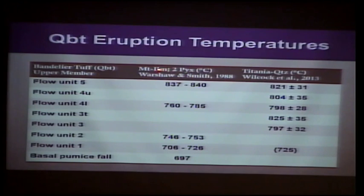There's some earlier data for the Bandelier tuff using magnetite, ilmenite, and 2-pyroxene work. You can see that for the lower part, the pumice fall, it's about 700 centigrade, and for the last flow unit, maybe 840 degrees centigrade. But the results are more or less comparable for the upper part. It's kind of a nice check on things. And of course, it's state of the art, right?